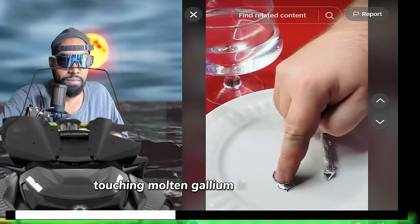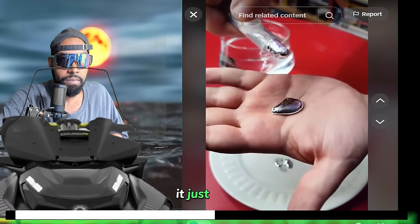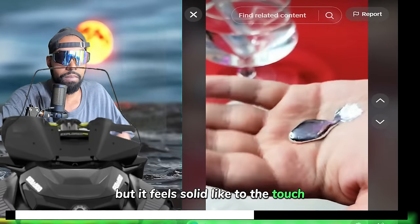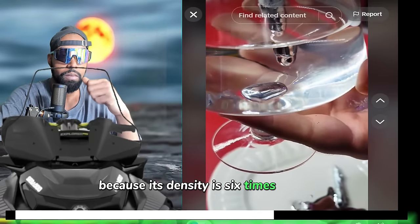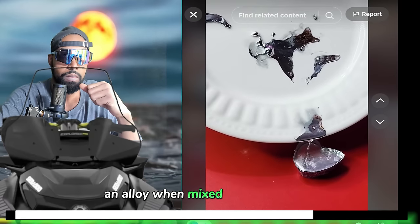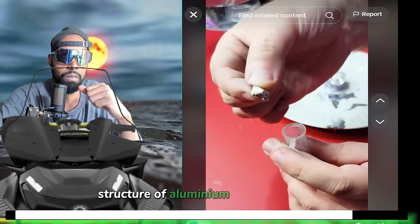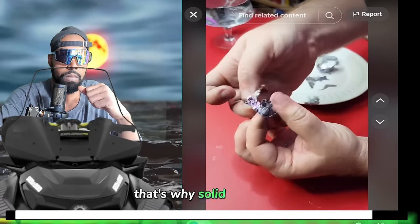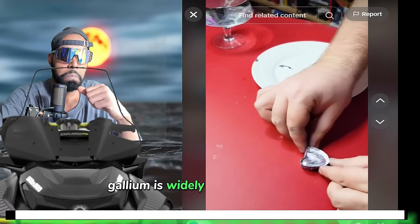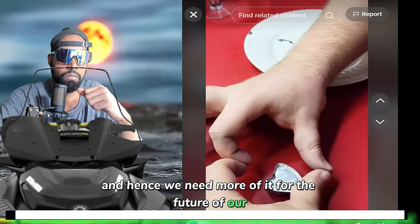Touching molten gallium is such a weird sensation. When you touch water, you feel that it's a liquid. It just flows. Gallium behaves like a liquid, but it feels solid-like to the touch because its density is 6 times that of water. Another cool feature of gallium is that it forms an alloy when mixed with aluminum. This means that gallium leaks into the crystalline structure of aluminum and dissolves it. That's why solid aluminum breaks down easily after being mixed with gallium. Gallium is widely used in electronic circuits, and hence we need more of it for the future of our technology.